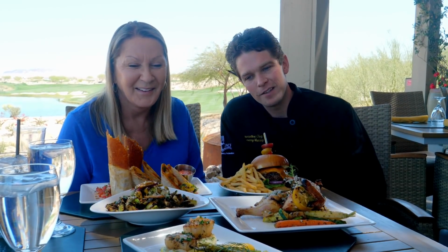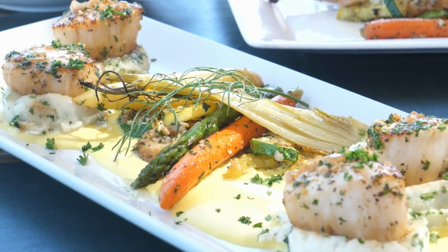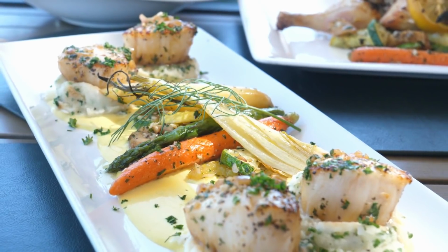So we got U10 diver scallops. We do a nice pan sear on them. Those are going to sit on top of a bed of mashed potatoes. We have a fennel confit, which we slowly roast off in the oven, served as well with sautéed vegetables, saffron vin blanc, which is a really nice light saffron cream sauce with white wine.